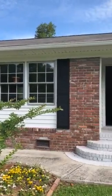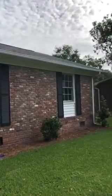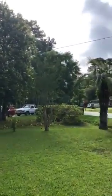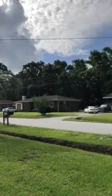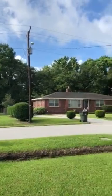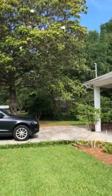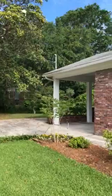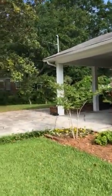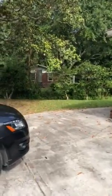Right, so here we are at 1276 West Lenevar. Very nice curb appeal. Nice little stretch of the street. Got the carport over here, which you could eventually enclose as a garage, I would assume. And then there's parking on the other side of that too, so you've got a good amount of parking.